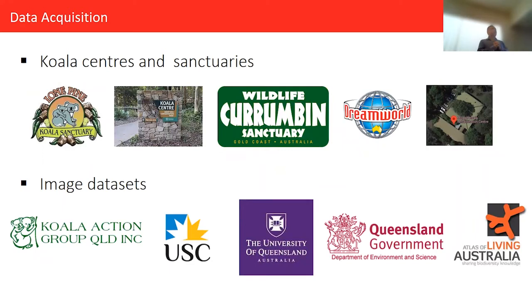So in order to train the AI, we need to get a lot of labeled images, right? So we need to tell the AI, okay, this is a koala, or this is a kangaroo, right? So in order to do it, we got the help from a lot of collaborators. So you can see their names here, including UQ, who provided us with the opportunity to install cameras and capture their koalas, or provided us with data sets they have collected over the years.